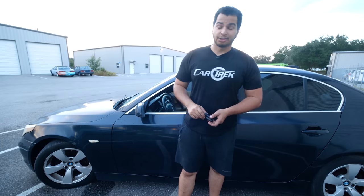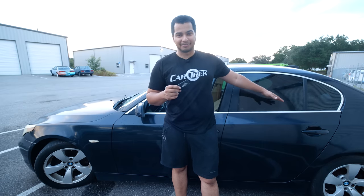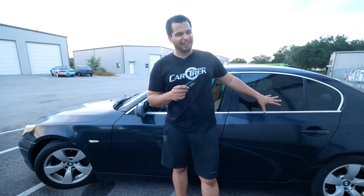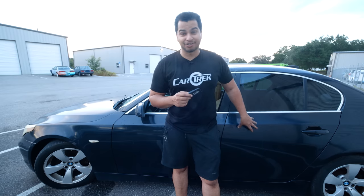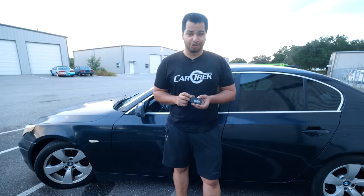This is so cool. So obviously this is no regular OBD2 scanner. This allows you to do so much more, and it's perfect for tinkerers like me. I love to see what else I can do to my cars whenever I get them, because I think my car should be a little bit special, and I think yours should be as well.